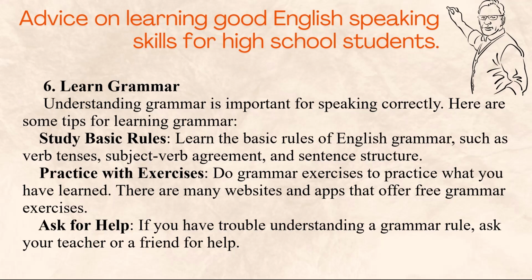6. Learn grammar. Understanding grammar is important for speaking correctly. Here are some tips for learning grammar. Study basic rules. Learn the basic rules of English grammar, such as verb tenses, subject-verb agreement, and sentence structure. Practice with exercises. Do grammar exercises to practice what you have learned. There are many websites and apps that offer free grammar exercises.